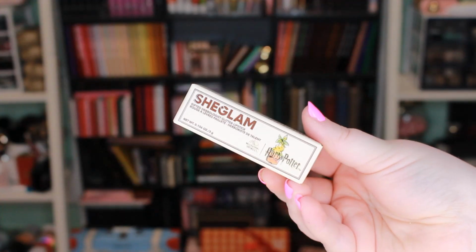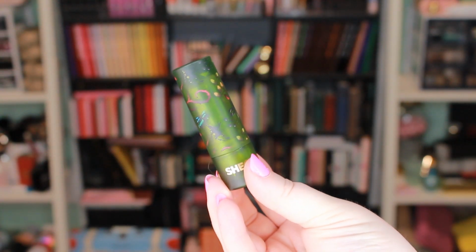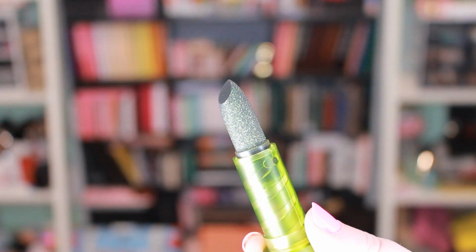This one is called the Gifted Herbologist Glitter Lipstick. So it looks like this. The packaging is actually really pretty. I couldn't even tell you what's on here since I'm not a true Harry Potter fan, but I feel like it's very, very cool. This was $4.99 and it looked a little bit cooler before I actually used it. I will insert an up close so you can see more of what this looks like.